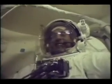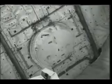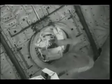Here we are in the airlock. We're doing our pre-breathe here. We did 40 minutes prior to depressurizing the airlock. There's not much you can do except hang around and smile and wave, and that's what we did. And this is the egress from it.